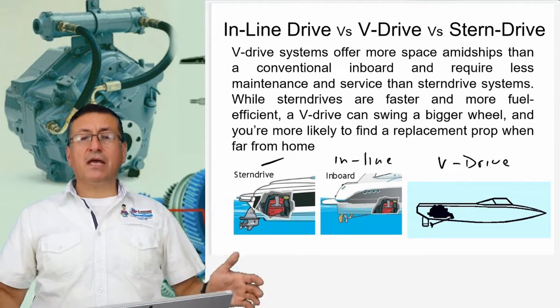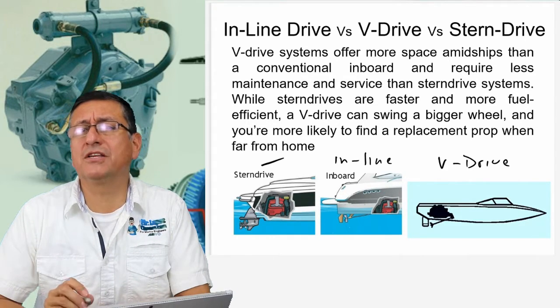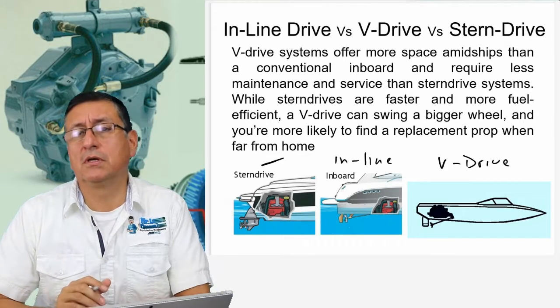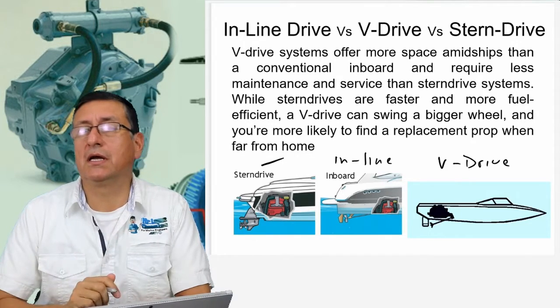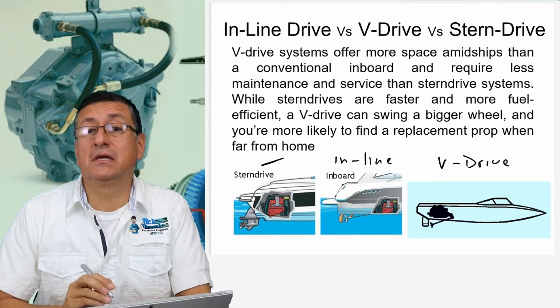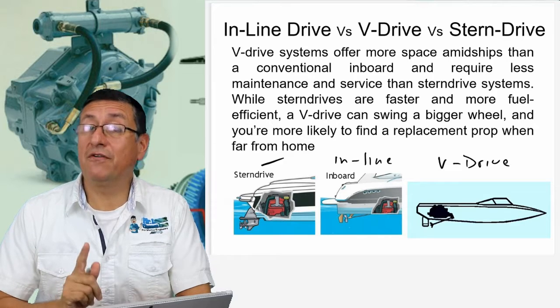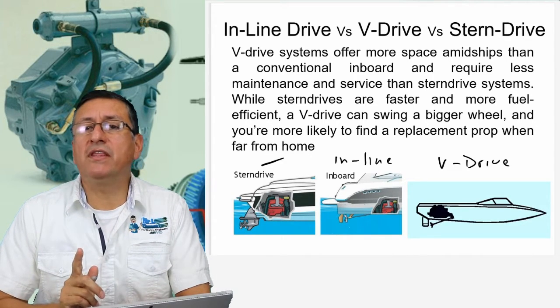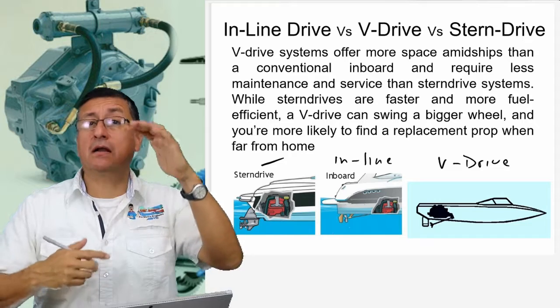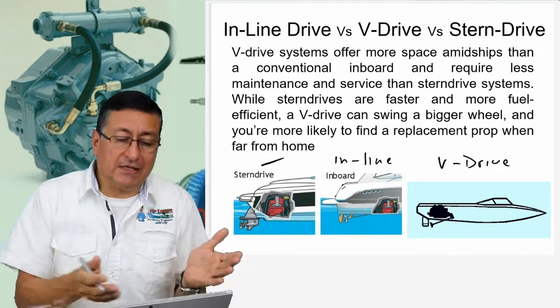Yeah, I have the 3 scenarios. The V-drive system offers more space in the middle of the boat than conventional inboards and requires less maintenance and service than the sterndrive. However, sterndrives are faster and more fuel efficient. A V-drive can swim a bigger diameter of propeller. Yeah, this is another advantage.